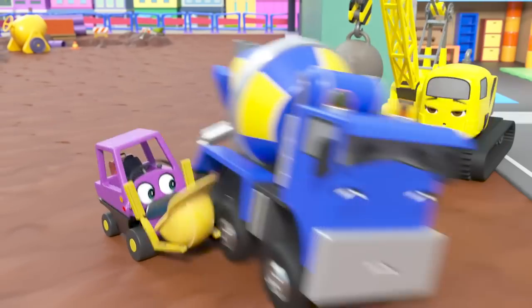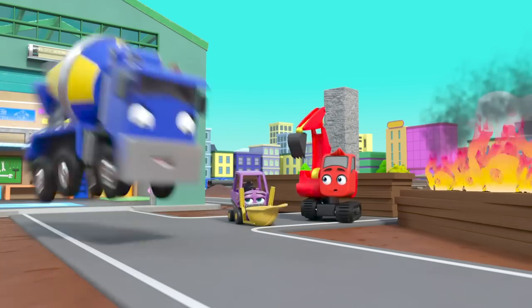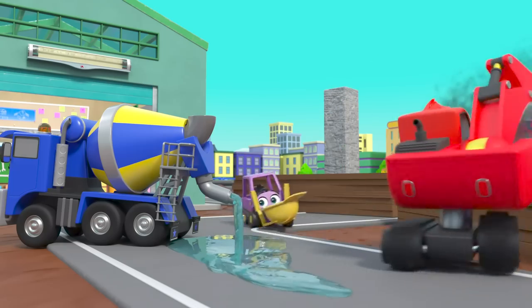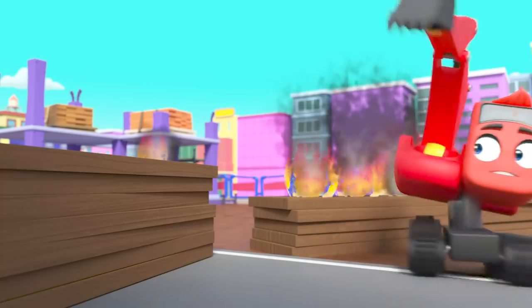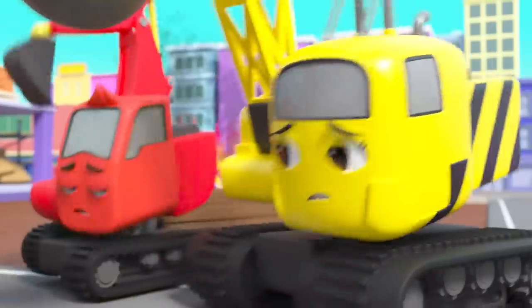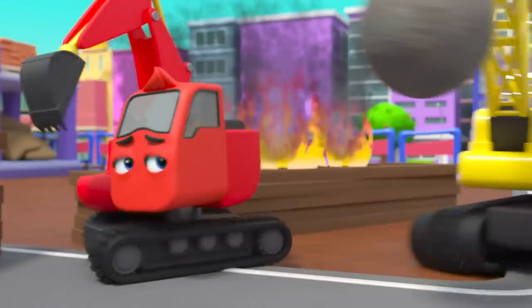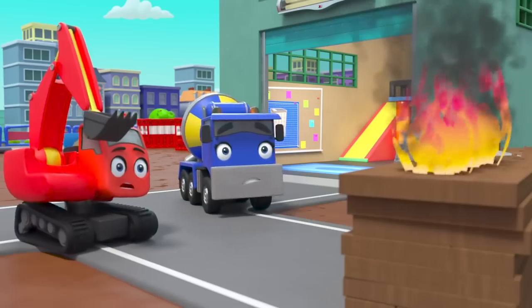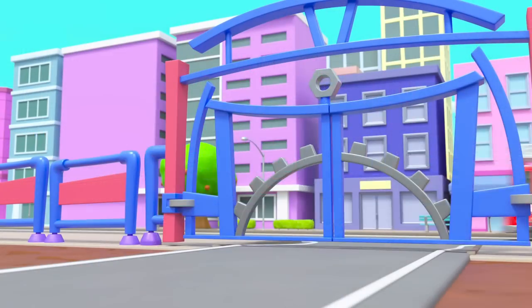Mr. Rubble wants to help too. Whoops! Be careful, CJ. CJ has loaded up her cement mixer with water. Watch the water on the floor, Mr. Rubble. Whoops! Oh no! The fire is spreading towards the building. What are they going to do? Daisy's got a plan. She knocked the tower into the wood and stopped the fire spreading. Hooray for Daisy! Splash! The fire is all gone.